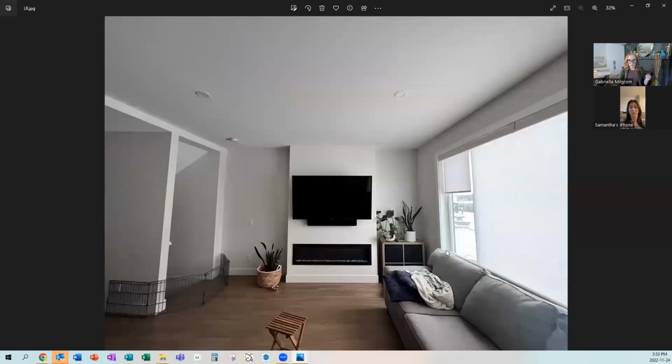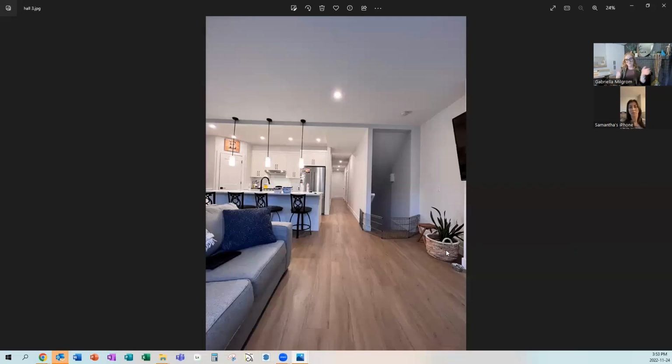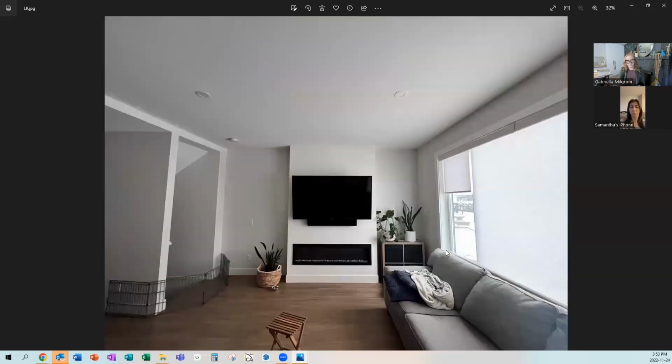Yeah. Because in the pictures, it's just zoomed out. So I think it looks kind of bigger in the pictures. Yeah, you can tell from this side that it's tighter than it is showing in this one, which is fine. Okay, so how do we do this?